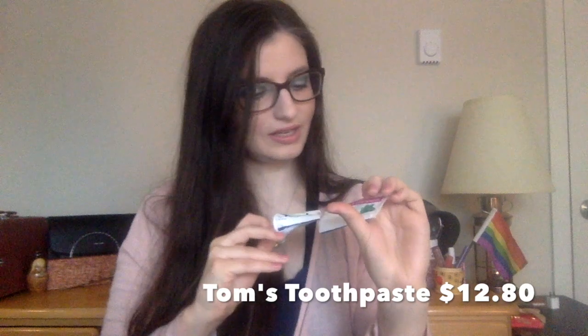This is cut in half, but I'll show you. It's the Tom's Anti-Plaque and Whitening Toothpaste. This is the fluoride-free version. I am now using the version with fluoride in it, just to help my teeth out a little bit. But I really like Tom's as a brand. It's a certified B company. They've been cruelty-free for ages. They don't overdo it by putting weird, unnecessary stuff in their formulas. And this toothpaste is just pepperminty enough to make your mouth feel fresh, but not so pepperminty that it's overwhelming.